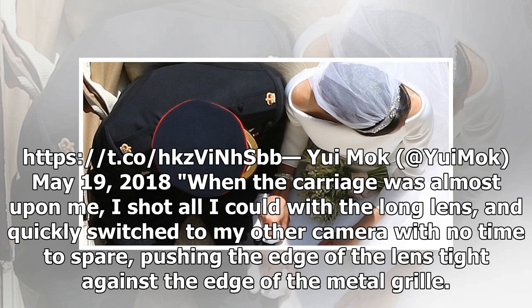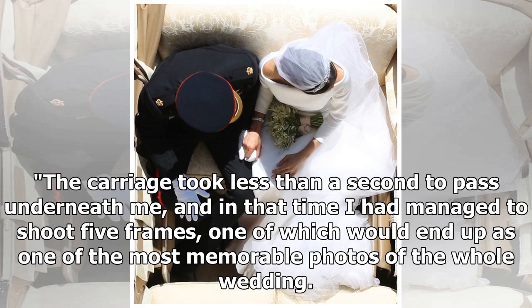When the carriage was almost upon me, I shot all I could with a long lens, and quickly switched to my other camera with no time to spare, pushing the edge of the lens tight against the edge of the metal grille. The carriage took less than a second to pass underneath me, and in that time I had managed to shoot 5 frames, one of which would end up as one of the most memorable photos of the whole wedding.